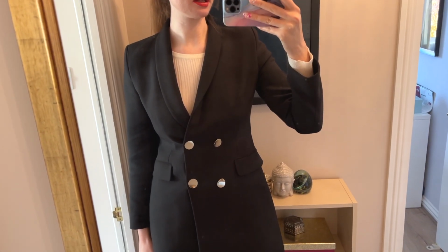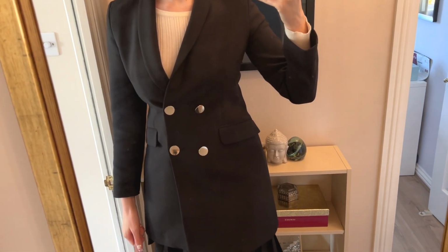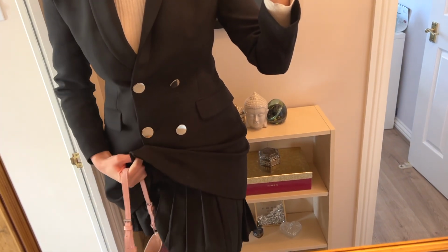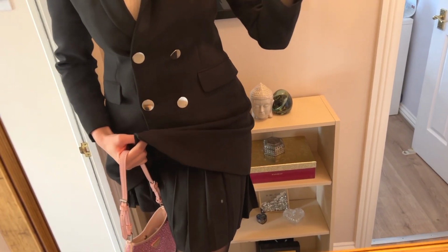It's from Primark a few years ago. This jacket is, well, blazer. It's a double breasted blazer, I believe, and buttoned up, it does look a little bit more fitted. It's from Zara. And then the skirt, which you can't see a lot of, but it's got these pleats and it's a mini skirt as well, is vintage. I'm not sure the brand. It does have a label, but I got it at a vintage market in Brick Lane, which is awesome. I love finding pieces like that.